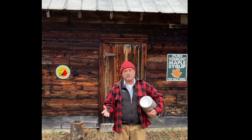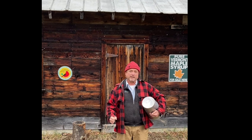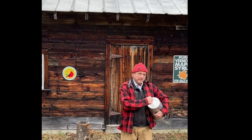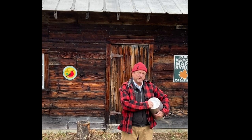Now, the yellow-bellied sapsucker is one of our migrant woodpeckers, and its drumming is kind of unique in that it tails off at the end. So let's see if I can do it here on one of our sap buckets. So it starts out, and then it slowly settles down.